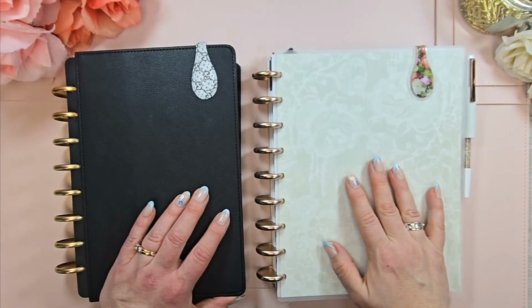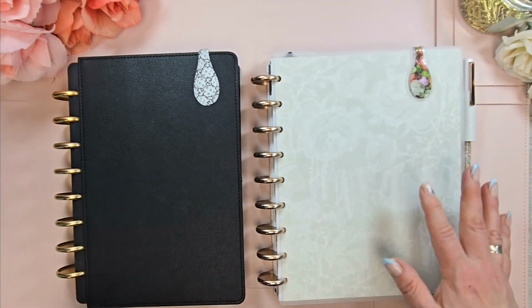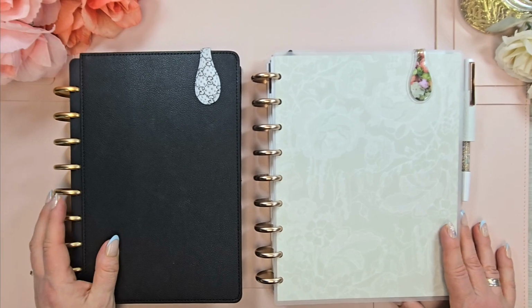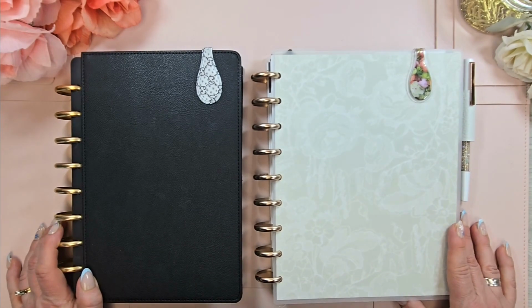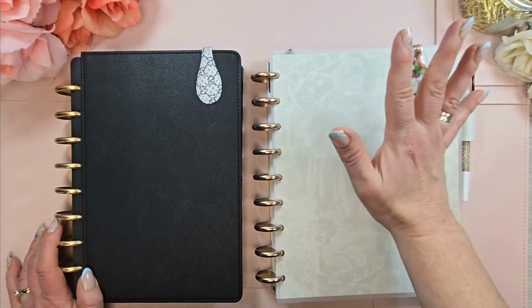All right, guys, that is my planner lineup. I am using 6 planners, but I'm not using 6 planners every day. I'm using this planner every day. The other ones I'm using as I need them.